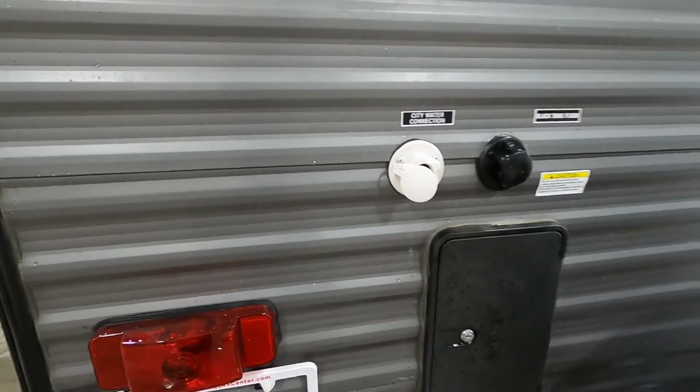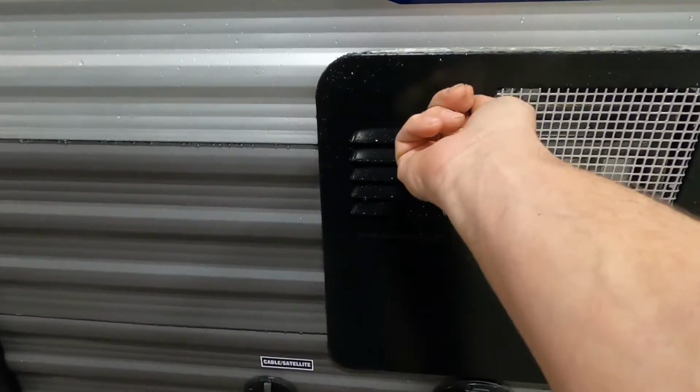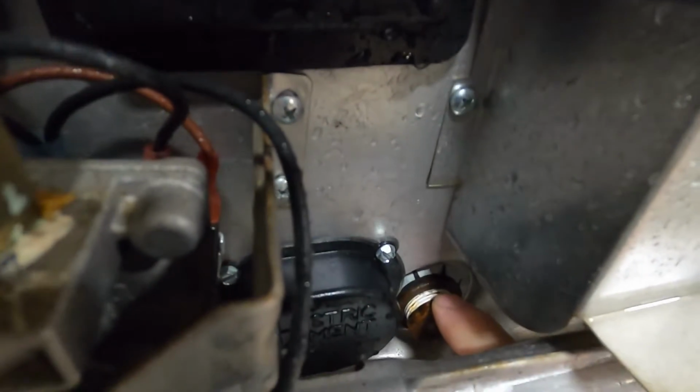Let's find your hot water heater. Right around the corner by your power. Here's your hot water heater, and all we're doing at this point, folks, is making sure our drain plug's back in. Throw some plumber's tape around there.